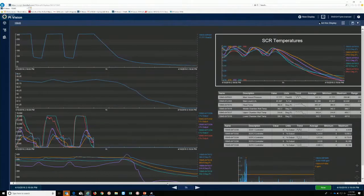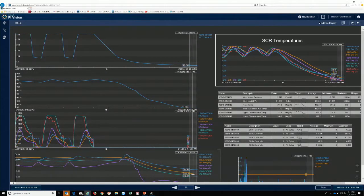You guys have all used Vision before, but it was running just a cycle. Now it's running its cool down. Those same temperatures are right down here that we were running. I guess they're over here. This was the SCR temperatures we were looking at. So I'm wanting to show that you can actually connect to that device and see that.